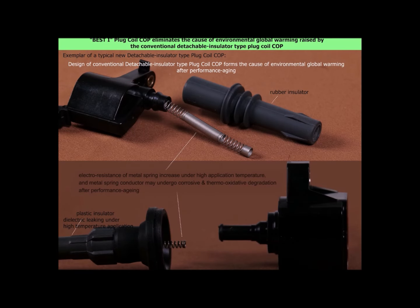Prototypes exemplars showing conventional OEM detachable insulator type plug coil (COP) forms the cause of environmental global warming arose essentially from the existing corrosive and thermooxidative degradation problem of their embedded original designated metal spring conductor after performance aging, which will lead to a deterioration of its original designated ignition spark energy and failing to maintain its original designated fuel combustion efficiency.